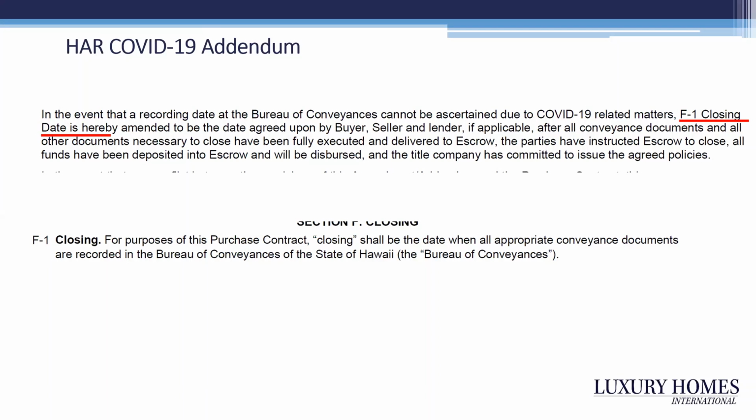So what the escrow companies have worked out with the lenders and what they're used to doing in their other offices across the country is to change how we're going to define closing. And that's what this paragraph relates to. This is something that's very good. Right now, if you're in an escrow and we're coming up to this moment and God forbid the Bureau closed because of this COVID, there's no ability for one of the parties, buyer or seller, to unilaterally say, hey, let's do this. Both parties have to agree.